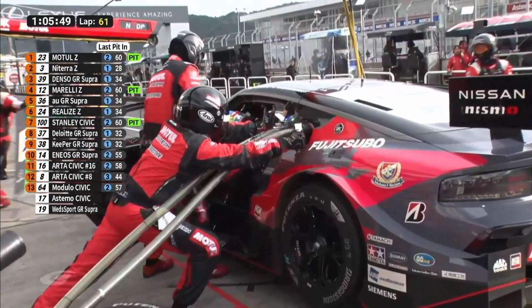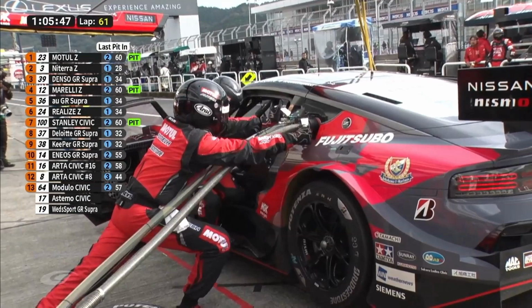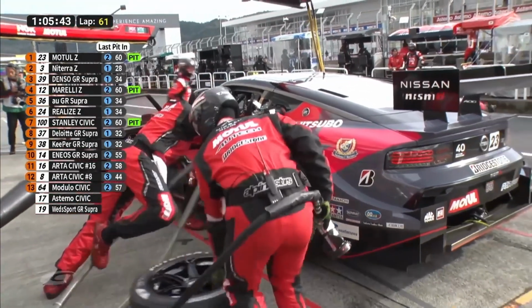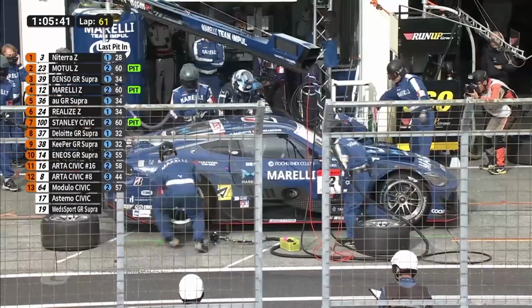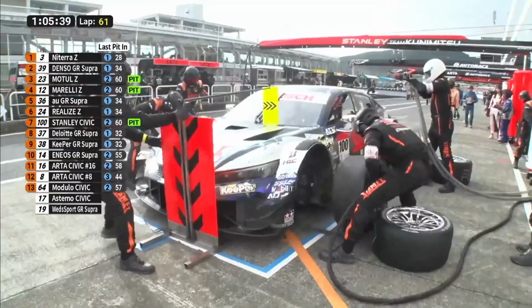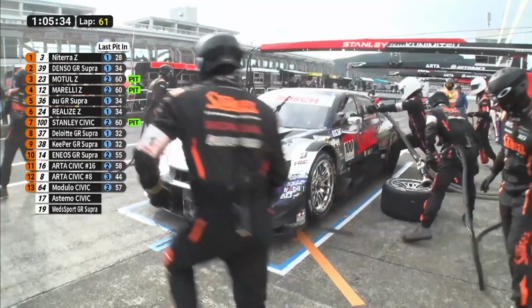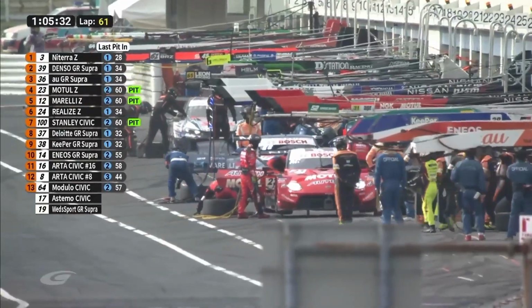Baguette's in as well. So there's a lot of driver changes, and that's Ronnie Quintarelli getting in to take over what should be the leading Nissan Nismo on the exit of the pits. Indeed, Yamamoto doesn't need to change though. Yamamoto will stay on board, I'm sure, for the final stint, but Baguette will hand over to Kazuki Hiramine.